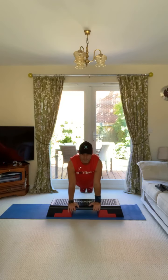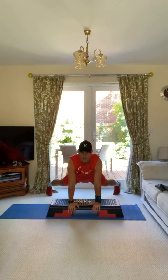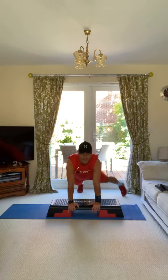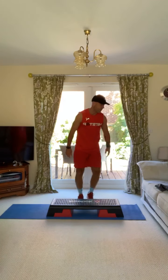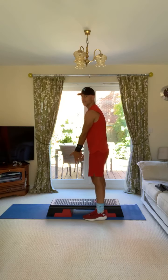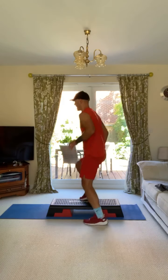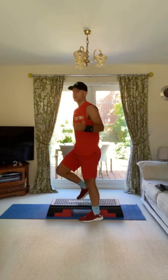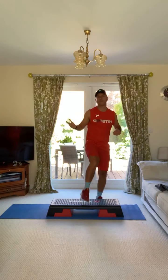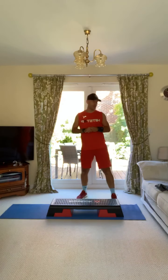So guys, you're in plank position, both legs out, both legs in. Again, try and go to the beat of the music on that one. If you find that difficult, tap one leg at a time. Then from there, we have side to side. Not traveling, so you stay in one position on your step and you're tapping in the middle of the step. You guys, you haven't got a step, arms in the air and you're tapping in the middle of your room or wherever you're doing it. End of that round, jumping burpees.